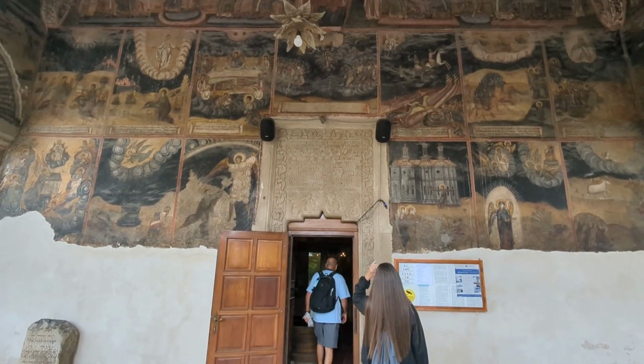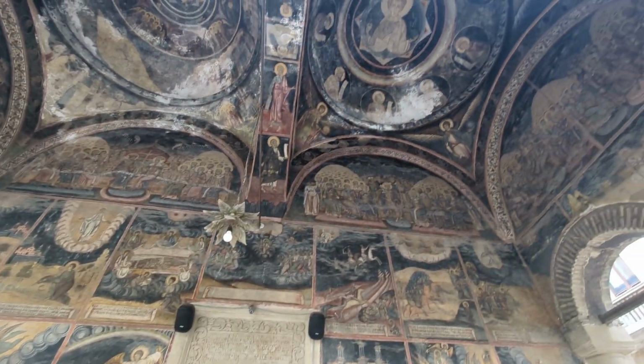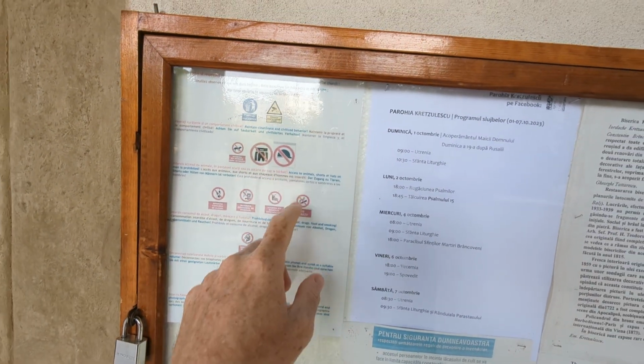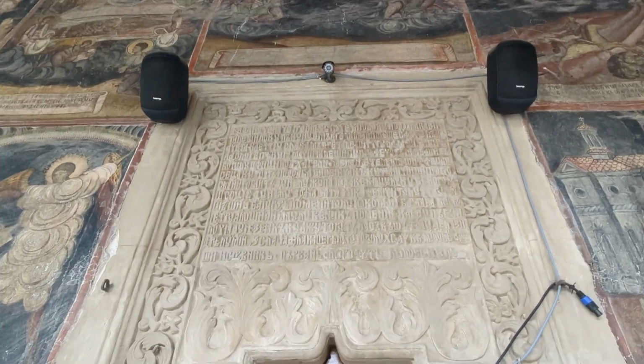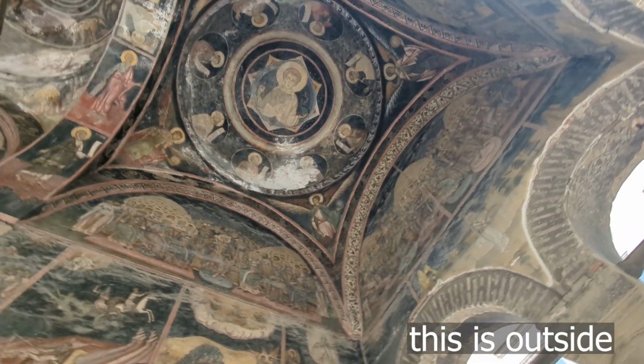Oh wow, look at this. I had no idea this was here. They do have rules. No hats, no shorts, no animals, no pictures. So I can't go in. Oh, it's a church. And this is the writing on the wall. This is pretty incredible. There's no filming, so we didn't get anything on the inside, but it is absolutely beautiful outside. And inside, it's just amazing.